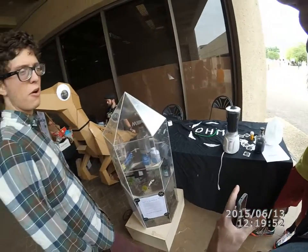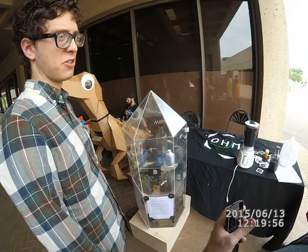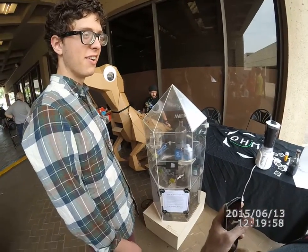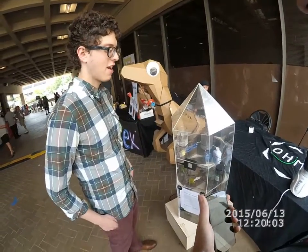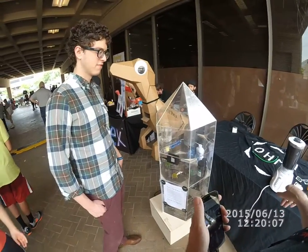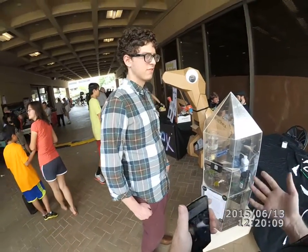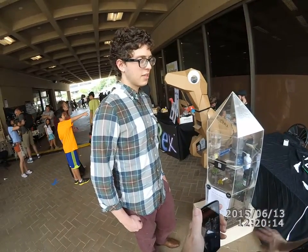So I assume down the line you want to find somebody to commercialize this and make mass-produced graphene? Not really. No? I want to make computers. You want to make computers out of that? Yeah. How? Well, the whole idea is that I'm really interested in unconventional computing. So forms of, basically, physics is the bedrock of all computing.